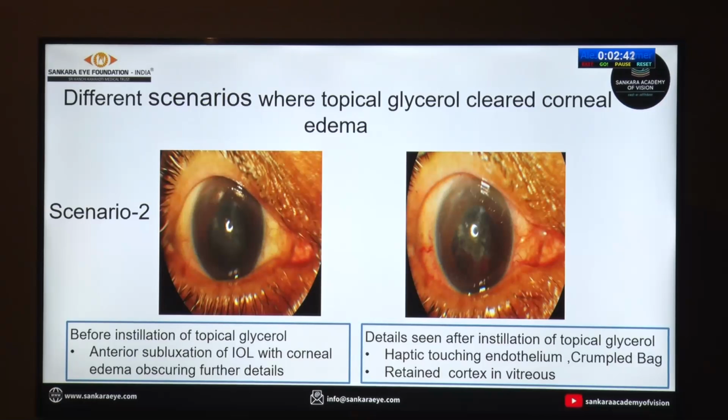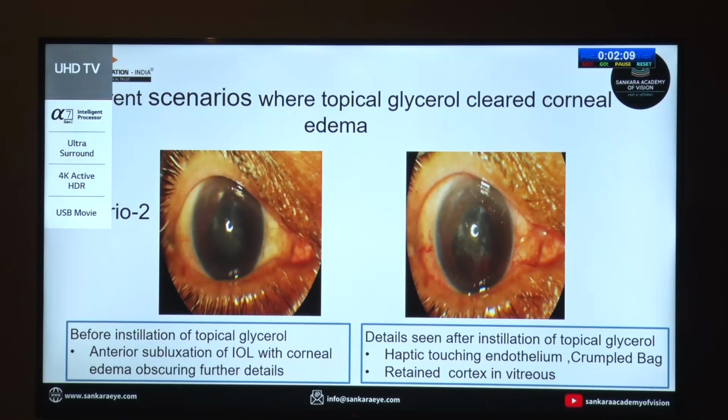In scenario 2, again a complicated cataract surgery, the anterior subluxation of the IOL happened, and the haptic of the IOL was rubbing the corneal endothelium, and corneal edema was obscuring further details. On the right side of the slide, you can see we applied topical glycerol eye drops. The cornea gained some clarity, and we can see extra details, like the haptic touching the endothelium, the crumpled bag, and the retained cortex in the anterior vitreous as well.